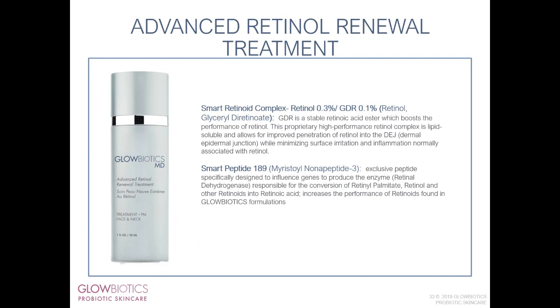So with this combination, remember, we're able to use a lower percentage of pure retinol because we've added that retinol dietinorate, or that GDR as we call it. Again, that really helps with the stimulation of collagen at that dermal epidermal junction. And then when we go into the peptides, remember, we talked about Smart Peptide 189, which is that peptide that again helps with the conversion of any kind of retinol into retinoic acid. So it actually speeds the conversion process, and we're getting a much better and faster result.